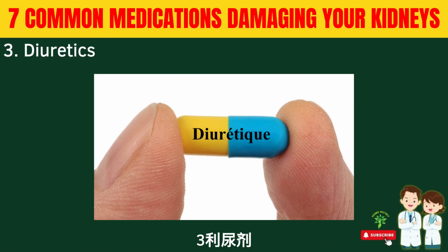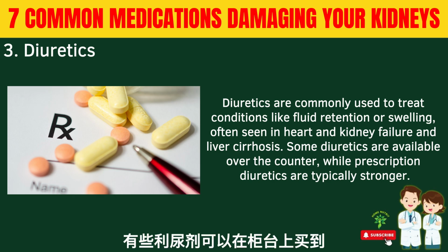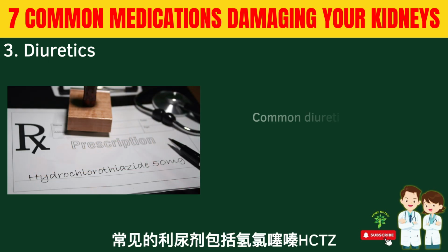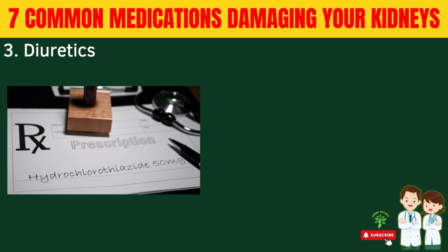3. Diuretics. Diuretics are commonly used to treat conditions like fluid retention or swelling, often seen in heart and kidney failure and liver cirrhosis. Some diuretics are available over the counter, while prescription diuretics are typically stronger. Common diuretics include hydrochlorothiazide, HCTZ, bumetanide, Bumex, furosemide, Lasix, spironolactone, aldosterone, and acetazolamide, Diamox.